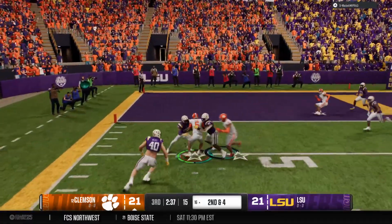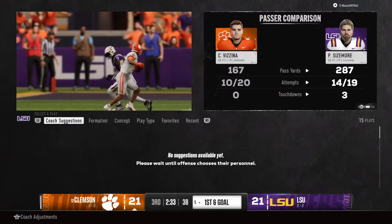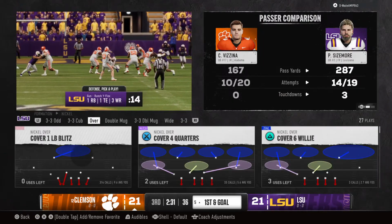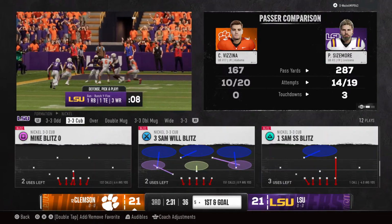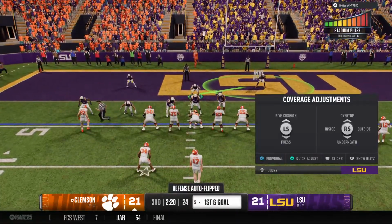Off the play fake. Finds his man. It's Brown. Good throw and catch. Takes it down to the 5 as the offense tries to cash in. And there was no question in that scenario. That's where the quarterback was going. He knew he had his receiver in a matchup that he liked, running a route where he would find himself open. Nice job between those two.